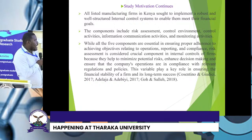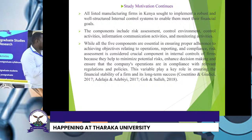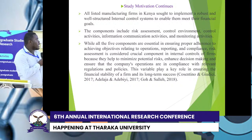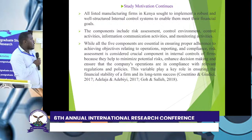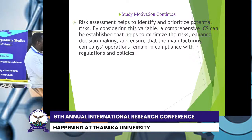And when we look at the components of ICS, there are five, which are risk assessment, control environment, control activities, information communication activities, and monitoring activities. We concentrated on one element, which is risk assessment control, because this is one of the key areas we need to look at in ICSs. So what do we mean by risk assessment? Risk assessment helps us in identifying and prioritizing potential risks. By considering this variable, a comprehensive ICS can be established that helps to minimize risk, enhance decision making, and ensure that manufacturing companies' operations remain in compliance with the regulations and policies.